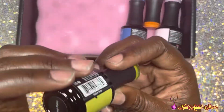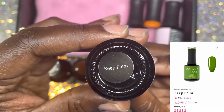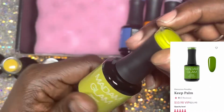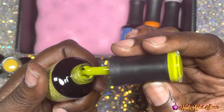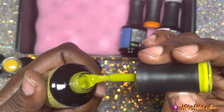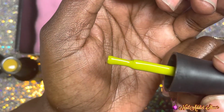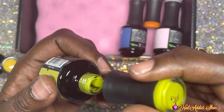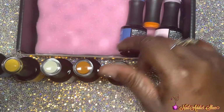The next shade that I have here is Keep Palm, and I love the name. So there's nothing more eye-catchy than a punchy green you can wear all summer long. And this is definitely a summer green. It's like an olive green mixed with a bright green, like a lime green. It's a really, really nice mixture, and I love the look of this particular one here.